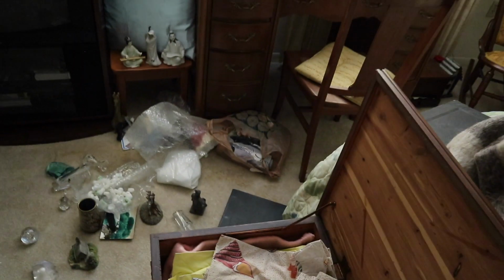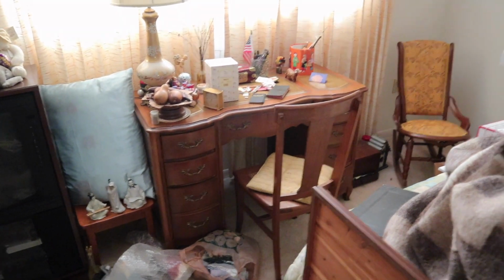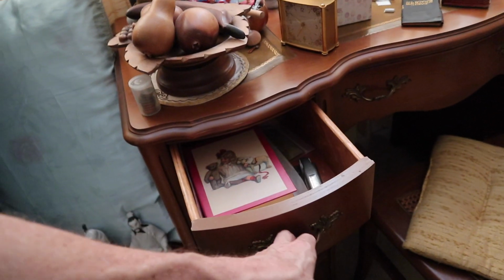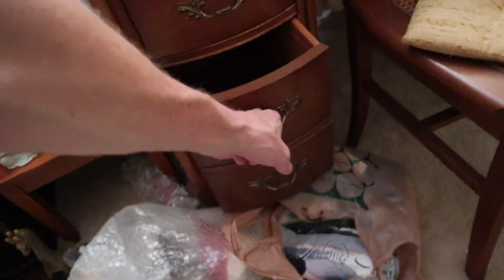Okay. Oh, there's one little sewn blanket there. That's cute. Nice desk here. We'll see what's in the desk first. Looks like a lot of this has been empty. Maybe that's why the beds are so piled high.